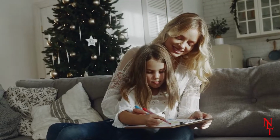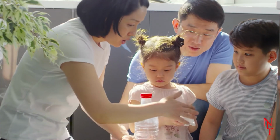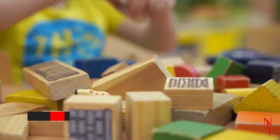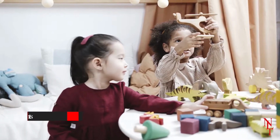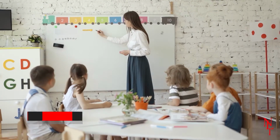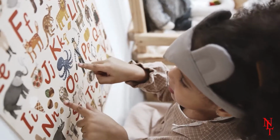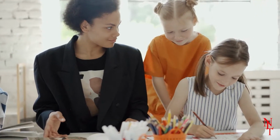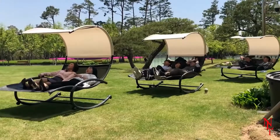Being a parent is a full-time job in and of itself. Add a traditional career on top of that and it's near impossible to get anything done. Thankfully, there is a daycare available at Digital City, but it's massive. There are over 900 students, with more than 150 teachers tasked with looking after them. Digital City's daycare is larger than a lot of high schools, and each one of their parents works at Samsung. Talk about a company that cares about their employees in all aspects of their lives.